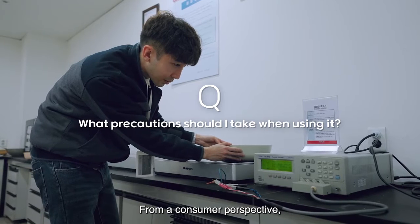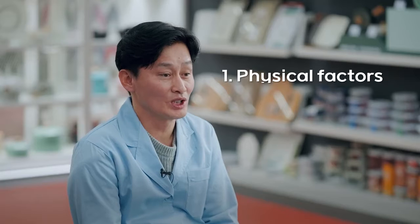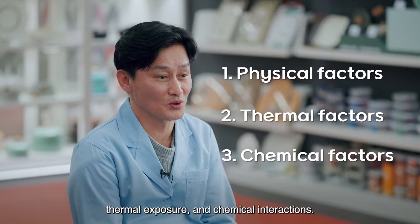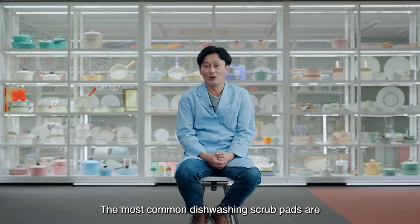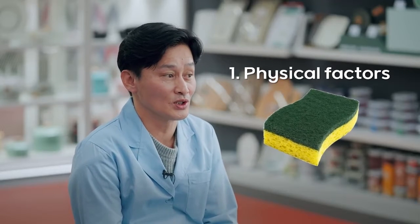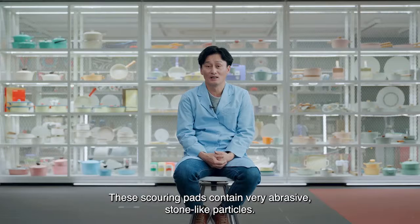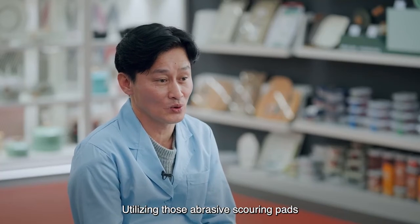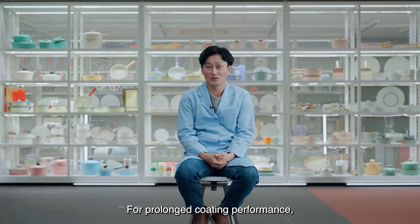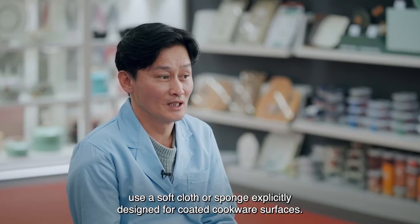From a consumer perspective, we observed that several factors determine the lifespan of a frying pan. These factors include physical wear and tear, thermal exposure, and chemical interactions. The most common dishwashing scrub pads are the green scouring pads. These scouring pads contain very abrasive, stone-like particles. Utilizing those abrasive scouring pads expedites the coating's degradation at an alarmingly accelerated rate. For a prolonged coating performance, use a soft cloth or sponge explicitly designed for coated cookware surfaces.